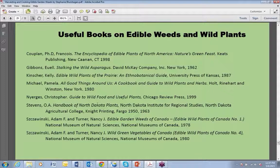Handbook of North Dakota Plants is a good guide for identifying some of these plants. It's a plant handbook specifically for North Dakota. And then these last two, Edible Garden Weeds of Canada and Wild Green Vegetables of Canada, are part of a 4-part series. I found these in our college library up here at Dakota College.